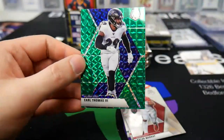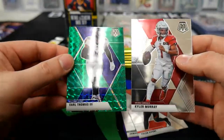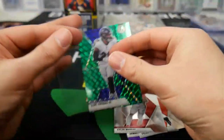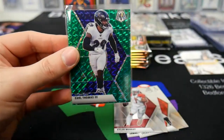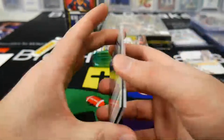Look how bad that centering is. You normally don't have anything on the base down there. You look on the bottom. That centering is very off. But going to the Ravens.